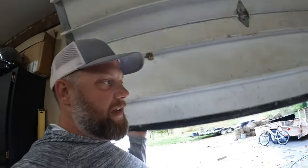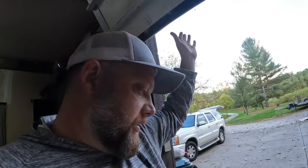Guys, we are back in the garage. It is after work. Caitlin is still at volleyball practice, and I'm working a garage door by hand because, well, if one thing ain't broke around here, something else is. And this time, it was my garage door opener.